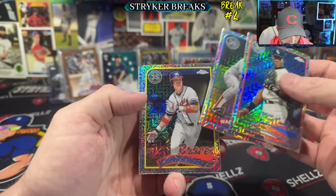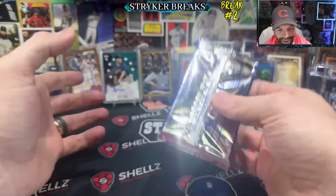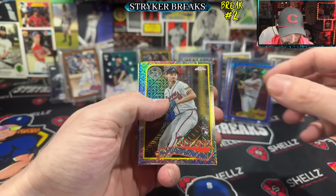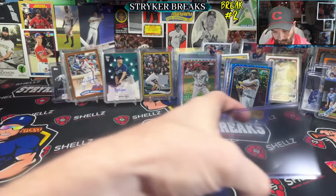Wade Boggs, Chipper Jones, Jeff Bagwell. Last one. Can we get an auto out of here? It's a blue. Evan Carter, rookie. That's good. Got two good parallels out of our silvers in this case. At least two. The final Bagwell. Looking for a big parallel rookie out of these silver packs or an auto. I mean, Bagwell's a fine gentleman, but we would like a blue Evan Carter or something of that ilk.